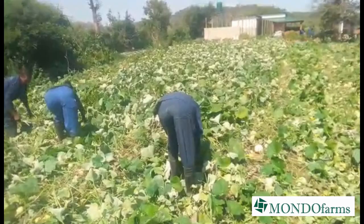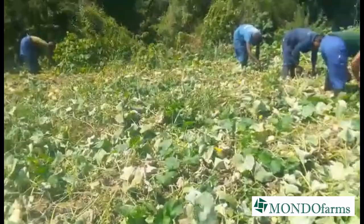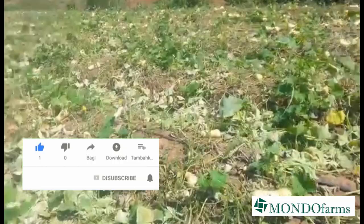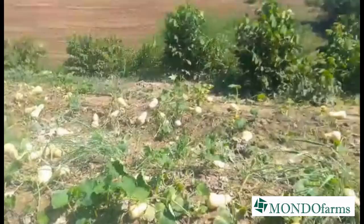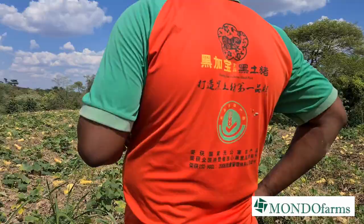Riverside 2, block D. Still, some old leaves on the butternut. Scouting, inspection.